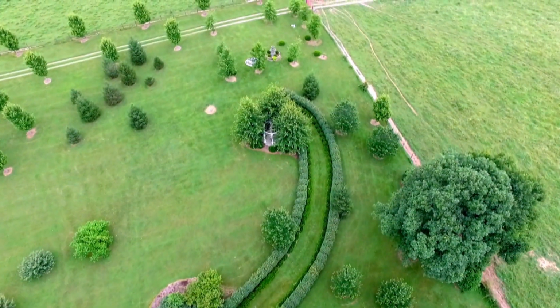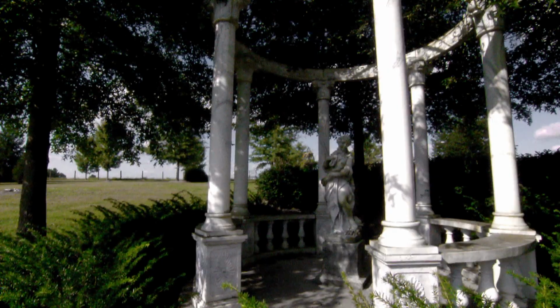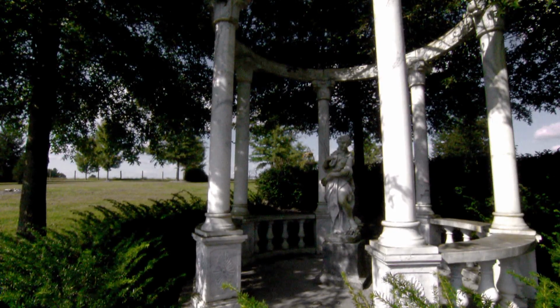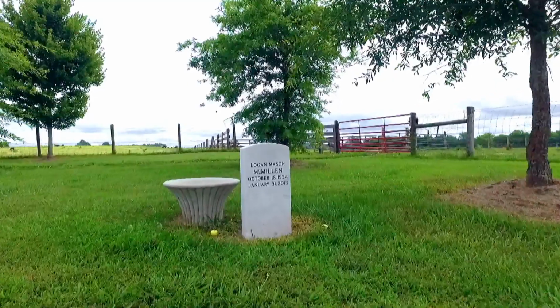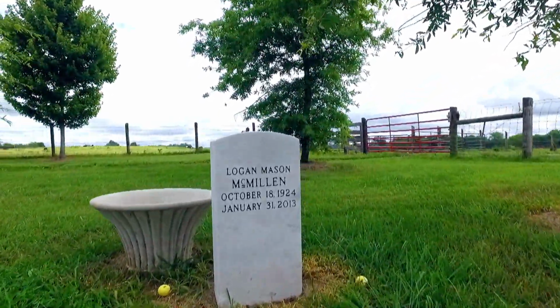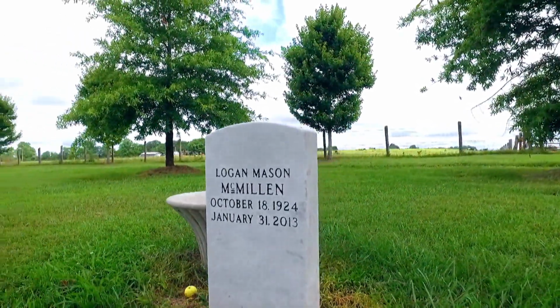You can look back and see the sunken garden at spots, or you can walk up to the pergola that's been here about 10 years. And it walks up to the cemetery, which is where my father is. Where we were able to put him, he can see his hills and he can see his cattle.